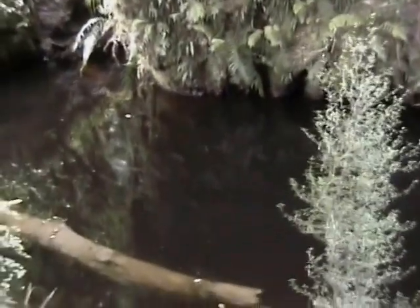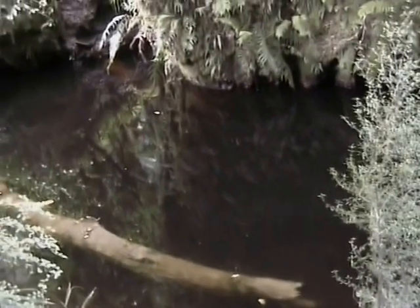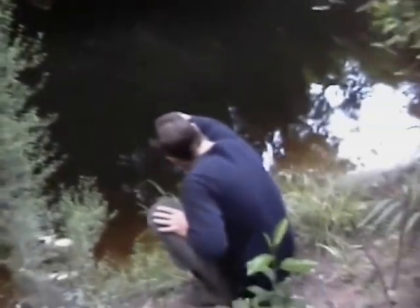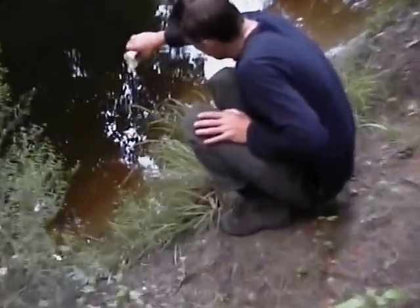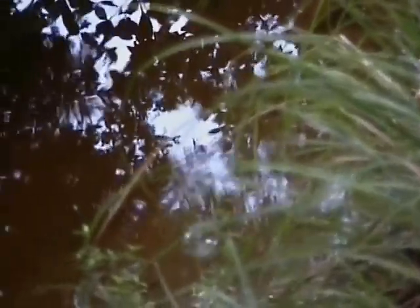I've been used to this crystal clear water of the West Coast creeks recently. This does look rather black to me. What are you doing there, Pete? Just pouring in a bit of juice off the spam, in the margin. See if we can get them going. I can see there's a fat flecking on the surface.